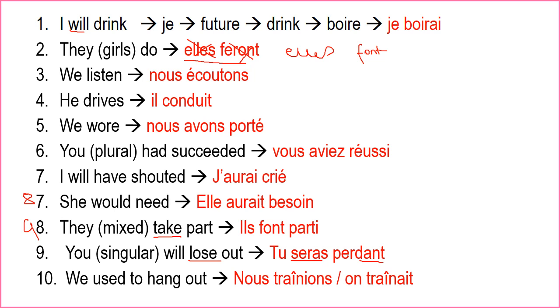And number 11, that's a horrible amount of questions, isn't it? 11, I apologise for any of you who struggle with that kind of thing. We used to hang out, nous traînions or entraîner. Nous, you probably use in writing, but traîner is quite an informal phrase, so this one's you're more likely to hear and see. Entraîner.